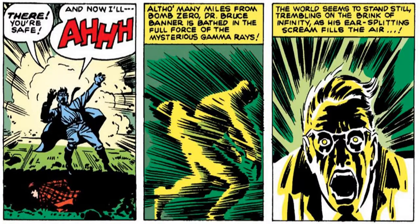See, Bruce Banner in his original incarnation was bombarded at a nuclear testing facility. A bomb went off not far from where he was, and I think he was trying to save Betty Ross, if I'm correct. How she didn't get irradiated too, don't ask me, but, you know, comic books.